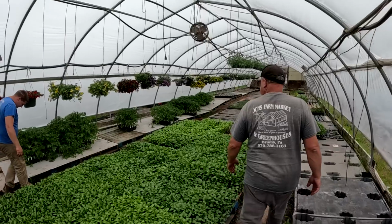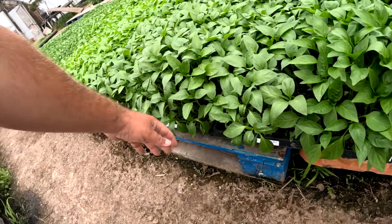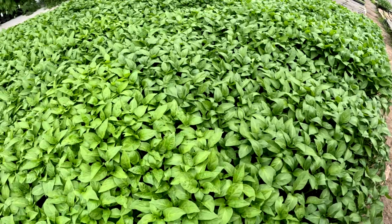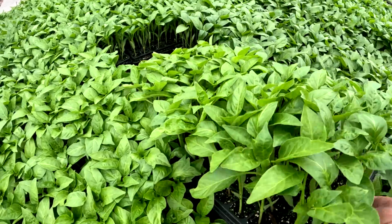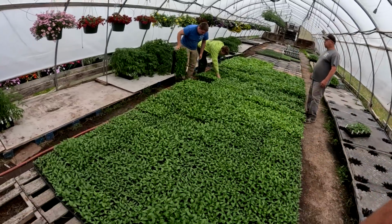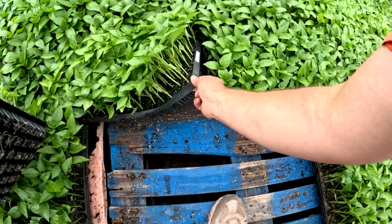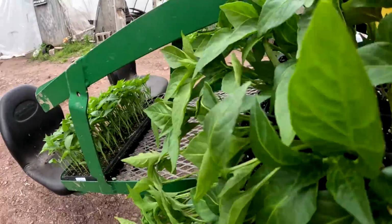What are we getting first? Sweet cherry, lunchbox, and sweet banana. Those are Italian sweet, orange bell. These are purple bell. Sweet banana. Purple bell. I see sweet banana. I don't know what that is in there. That's the only problem with having all these peppers here. Sweet cherry. We're gonna search through everything. Let's see here. Sweet banana. This is all the sweet banana peppers.